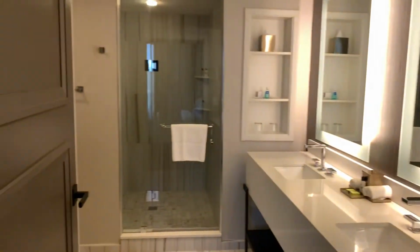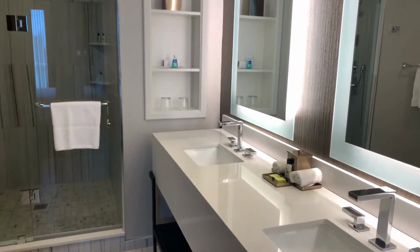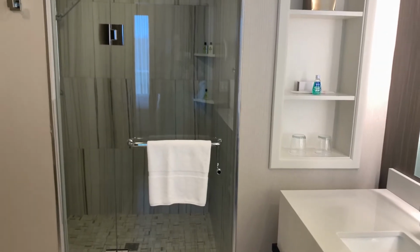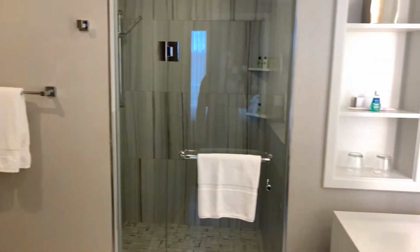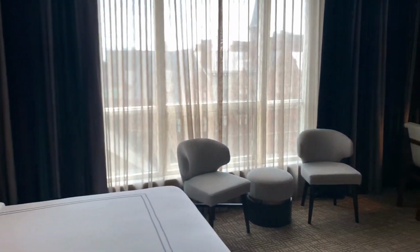Going into the bathroom, it's spotless. I noticed the single-use items for soap, conditioner, shampoo, all that, how it's always been. Nothing looks like it's missing from the bathroom. There's still all the towels, even mouthwash. So all in all, the room looks really beautiful, really great, really clean, and I'm very excited for my stay here tonight.